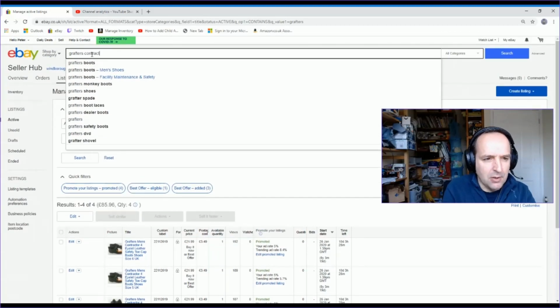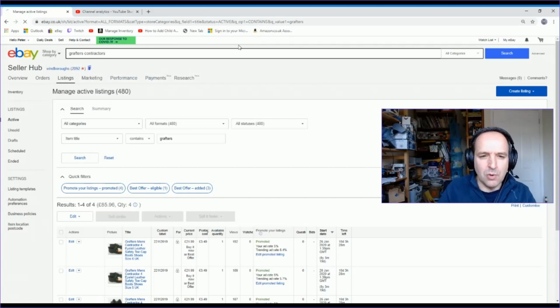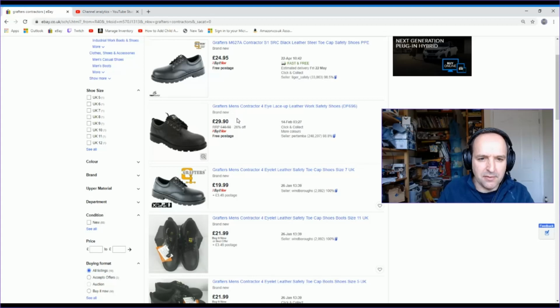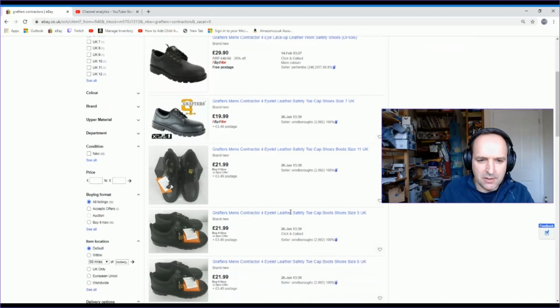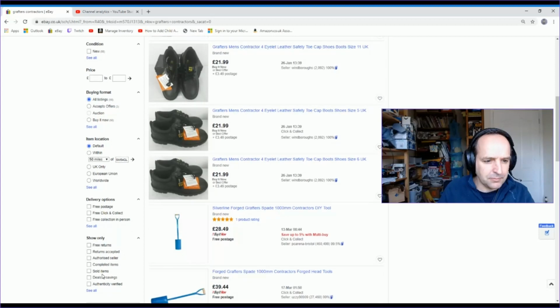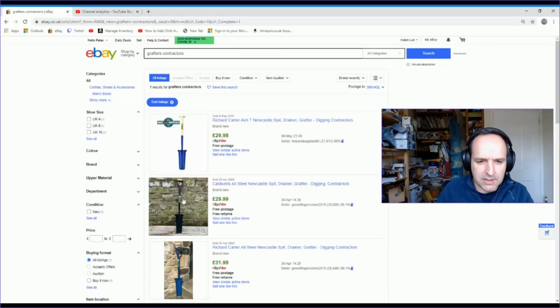So just have a quick look at what eBay's got them at. So people are trying to sell them for about 25 quid. I think that might be my one. Yes, that's my one now, and the third one. All of these are my ones. So let's have a look at comps. Solds, rather. Let's have a look at solds.